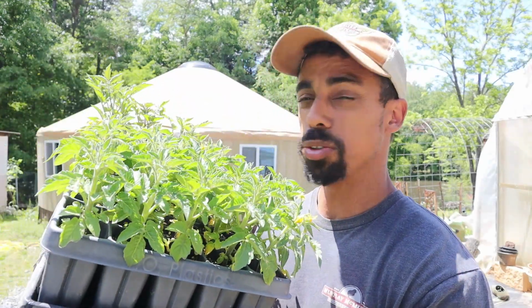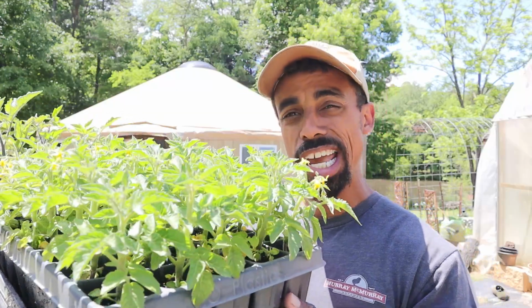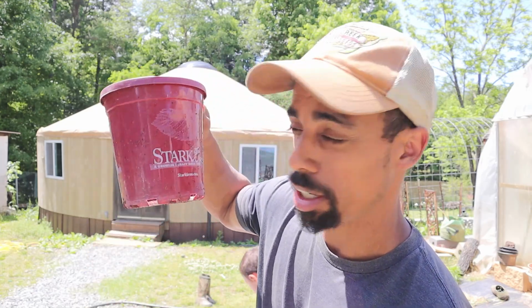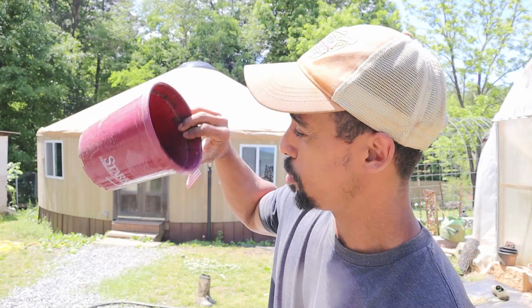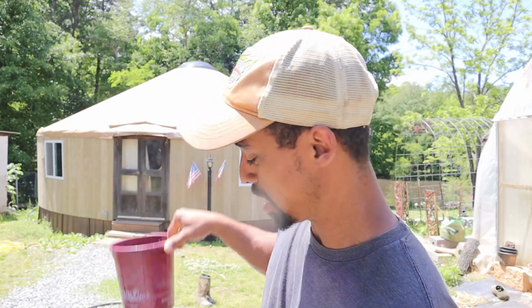Right here we have our Micro Tom tomatoes, and man, I wish I'd have known about these tomatoes when I first started gardening way back when we lived in the city, because you can grow these anywhere, on a patio, even probably in your kitchen window. You can grow them in grow bags or little pots, which we're getting ready to transplant ours into these pots right here that we're recycling from Stark Brothers. We had blackberries and raspberries in these pots, but they're planted now. And now we're going to put our Micro Tom tomatoes in there.